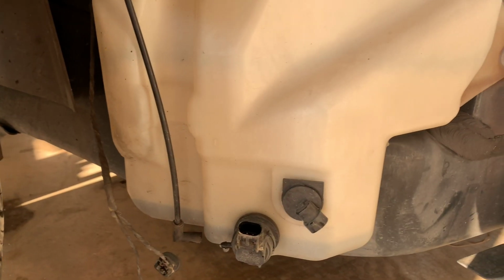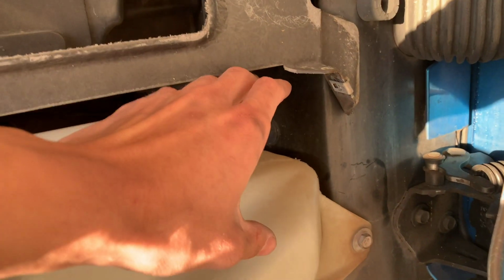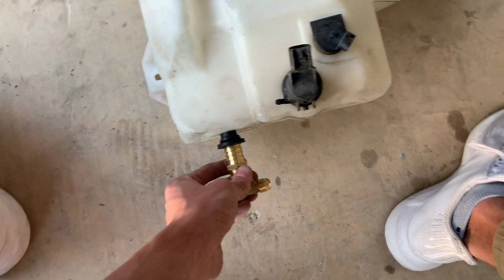Once you have your tank drained, there are 3 bolts holding the tank in. One here, one there, and one under here somewhere, one right there. And then we're gonna relocate it actually just 1 inch upwards so that the pump is above the frame rail and not hitting anything. The tank out, you're gonna drill a 7/8 hole right here, and then insert this in there so that it can feed to the pump.